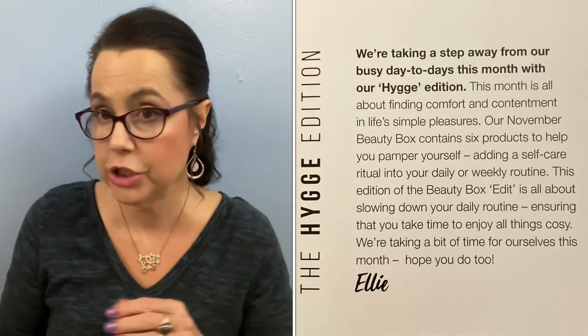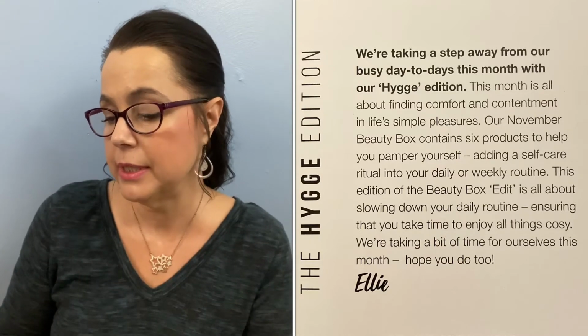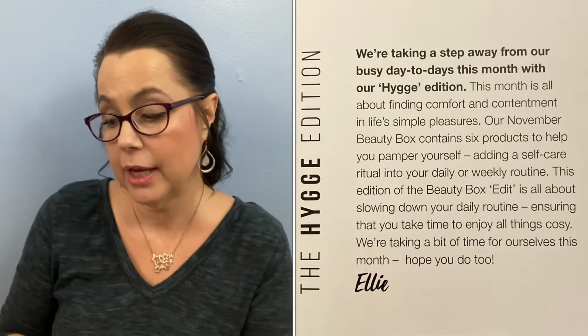So what I'm going to do is go through each item. I've already shown you the magazine, so we're going to move on. Okay, I'm going to read this first to you guys. This one is called the Hygge edition, and that is what they're calling this box this month. It says, we're taking a step away from our busy day-to-days this month with our Hygge edition, H-Y-G-G-E. Don't know if I'm pronouncing that right. This month is all about finding comfort and contentment in life's simple pleasures. Our November Beauty Box contains 6 products to help you pamper yourself, adding a self-care ritual into your daily or weekly routine. This edition is all about slowing down your daily routine, ensuring that you take the time to enjoy all things cozy.